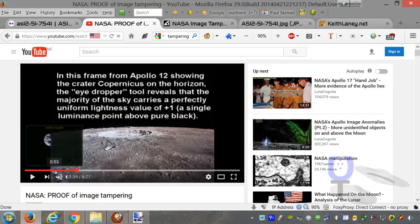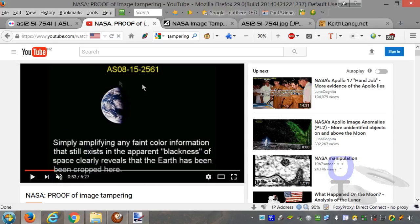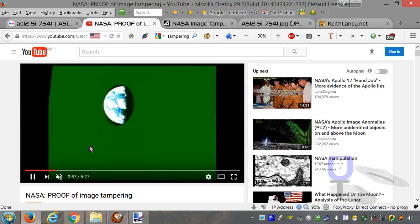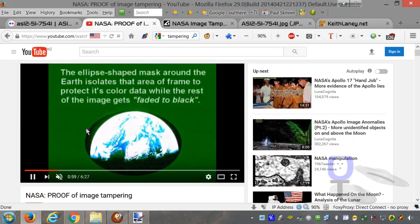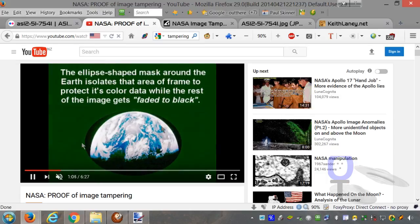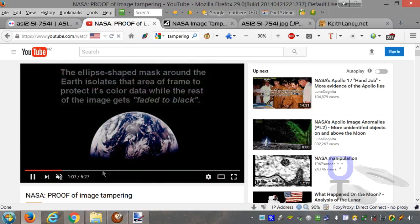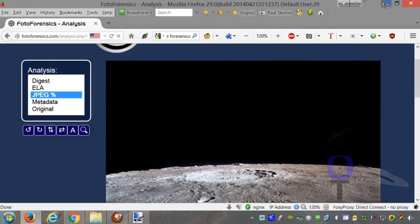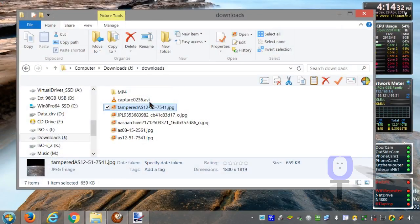They made other claims about this one here, AS08, and I loaded that one in as well. Why is it not playing? There we go. They're saying it's been cut out with a cookie cutter, as they call it, ellipse shape. But I couldn't get that shape either. Let's see. I think I still got it downloaded. AS8. Here it is here.